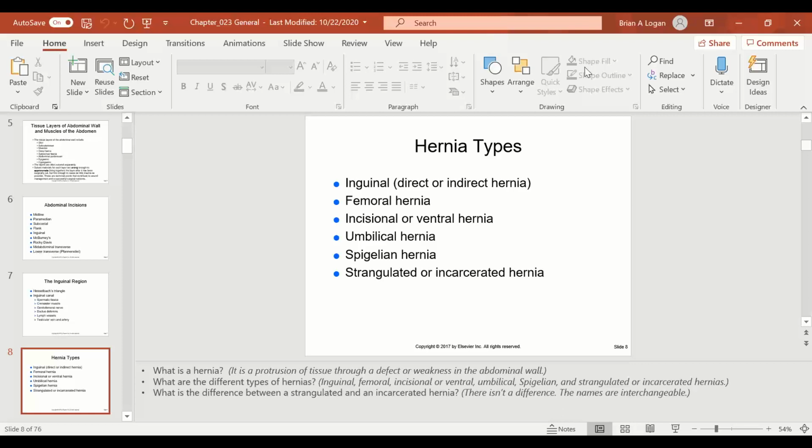Umbilical hernias happen at the belly button, or umbilicus. A Spigelian hernia happens in between the muscle layers of the abdominal wall. So it pokes out of the abdominal wall and then starts to go in between the muscles. Very difficult to diagnose.